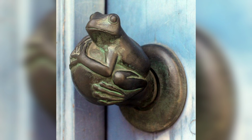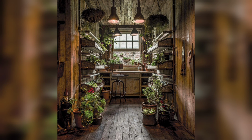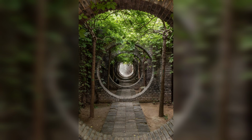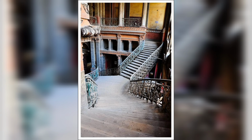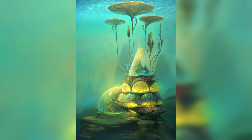Certainly. The origin and purpose of Victorian greenhouses are rooted in a combination of historical, cultural, and botanical influences from the Victorian era. Here are more details about their origin and purpose. Origin. Industrial Revolution influence. The rise of the Industrial Revolution in the 19th century brought about technological advancements in construction materials, particularly iron and glass. These advancements allowed for the creation of larger and more intricate structures.